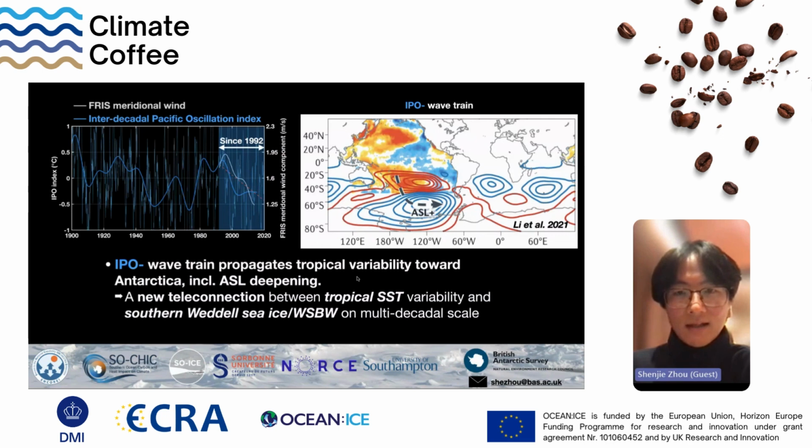So, with this being said, we're probably looking at a sort of new near planetary scale teleconnection between the tropical sea surface temperature variability over the Pacific and the bottom water volume in the Weddell Sea, and this is a teleconnection that's working on the multidecadal timescales. And more to that, we should know that this negative polarity of the Interdecadal Pacific Oscillation is part of the natural climate signal, which is suggesting that the natural variability in the climate mode can actually swing the observed bottom water volume trend on the multidecadal timescales.